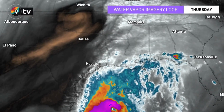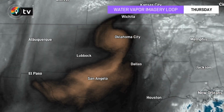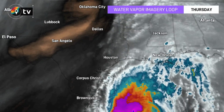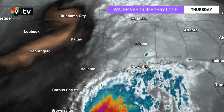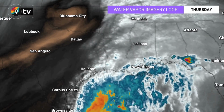So the drier air is right here. You can see this dry-ish looking color, this brown beige, from Oklahoma City all the way into Texas. That's going to work its way into the upper level of the storm, and that could help to weaken it. Of course, these hurricanes want warm, wet air, not dry air.